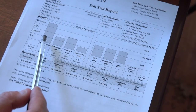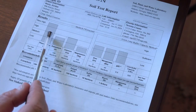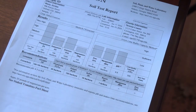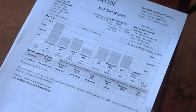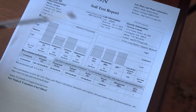And if you're in the low range, you definitely need to add the nutrient. You're going to see a crop response. If you're in the medium range, you're probably going to see a crop response by adding the nutrient. And if it's high in the soil, you probably will not see a crop response by adding it. Down here is where you have your recommendations, and these are the amounts that they recommend applying to this soil to grow our steak tomato.